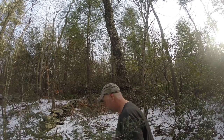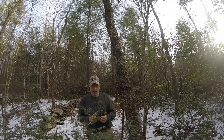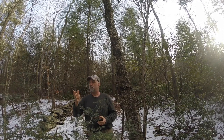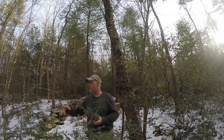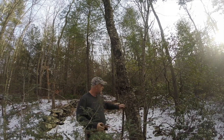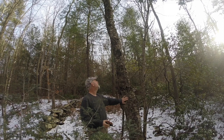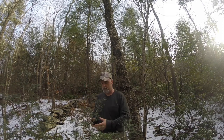But it just kind of proves my feeling. Every time I go out hiking in the woods, I look at it, white birch, white birch, white birch. Not a white birch. I think it's either a silver or a gray birch, but it's definitely not a paper birch, river birch, or white birch.